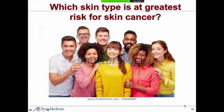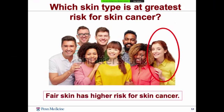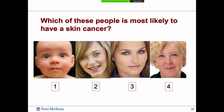So know your risk for skin cancer. It does start with your skin type. We counsel transplant patients and non-transplant patients that your skin type does play a pretty significant role. So in this population, you can see, Leora, just advance. The girl with the reddish hair and light complexion, so fair skin, has a higher risk for skin cancer in general. We can advance. And then of these people, which would be most likely to have skin cancer?